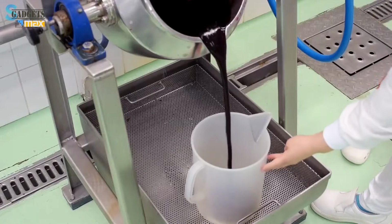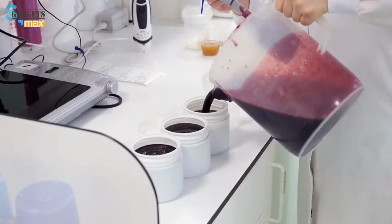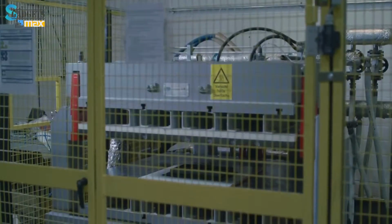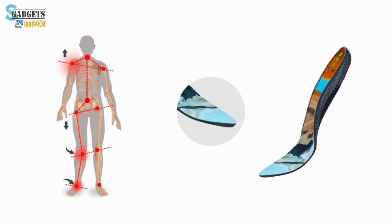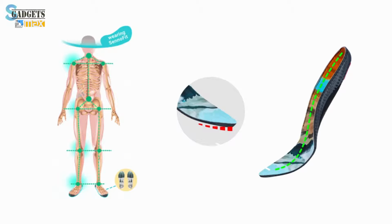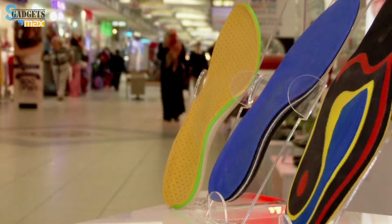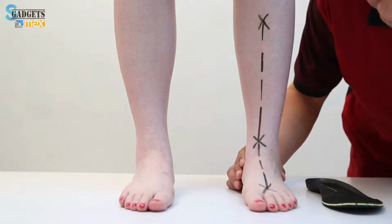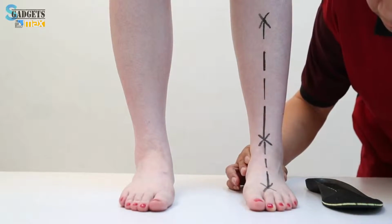We've also developed the world's most advanced non-Newtonian fluid dynamics materials. Using these materials, we are able to customize the resilience and cushioning force to match your gait pattern and improve your posture. Traditionally, customized insoles to correct foot issues were expensive, often costing over $100 and required multiple doctor visits.